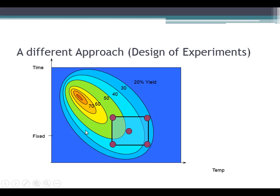But this is not the key, because your randomness might make you start any place here. But it doesn't matter when you do it this way, because you will see the gradient here. You will see that this spot is the best, this is worst. You can see that it's increasing in this direction. So you can do your next experiment somewhere here. If you test one factor at a time, you won't be able to calculate in which direction to do the next experiments. You can't calculate this gradient. And that has to do with interactions in this case.